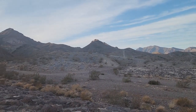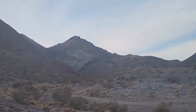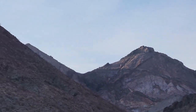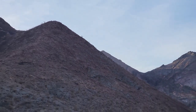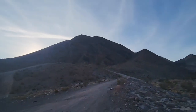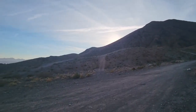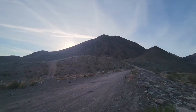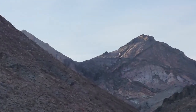Now we are looking at one of the peaks, which I believe right over here is White Gold, and to the left of it you can just see the edge of the Queen. So remember, the King, the Queen, the Jack. This should be the King, and if you wanted to start out going up to the King, you can see the ridge on the left. That would be your route up to the King. Then your next peak would be the Queen. There's the Queen. You could take a little detour and go to White Gold.